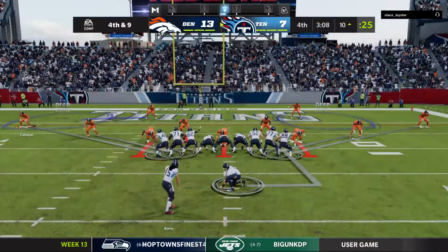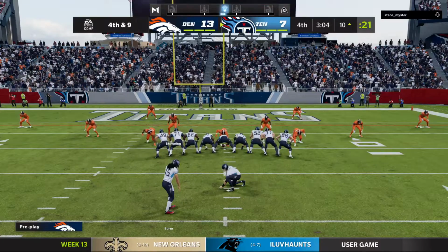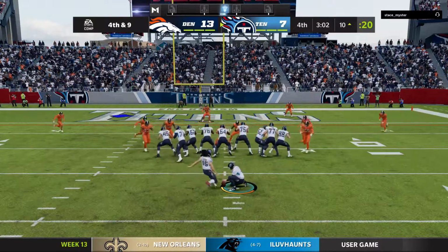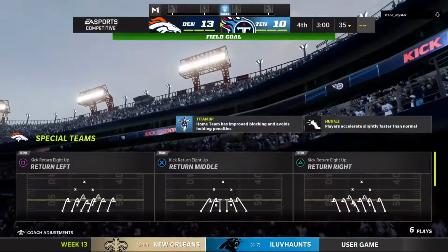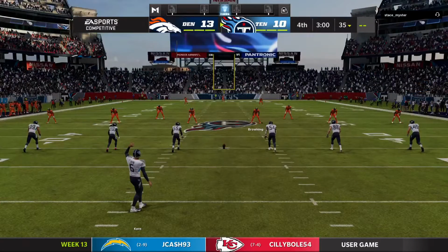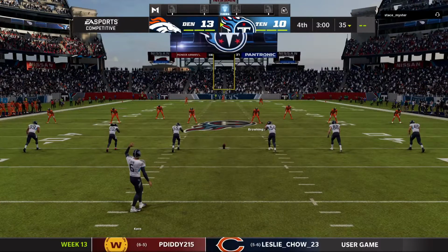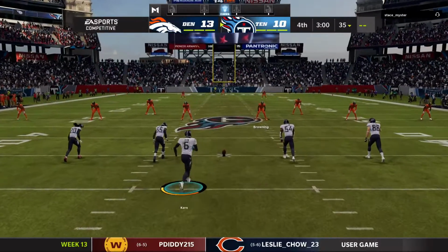So on 4th down, out trots the kicker in a big spot here. And his kick here is good. And that will cut the lead back. A spectator for much of this game. This is his first field goal opportunity of the entire contest, but he's able to connect.